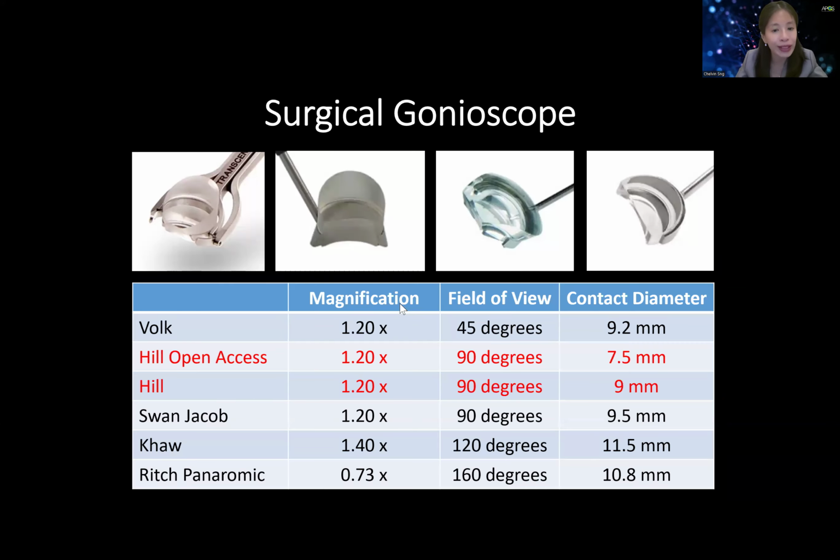There are many different direct gonioscopes in the market, which differ in terms of their magnification, field of view, and contact area with the eye. My preference is for the Hill gonio lenses, which give 1.2 times magnification, 90 degrees view, and a relatively small contact area with the cornea, making it easy to manipulate the device in the eye without distorting the cornea.